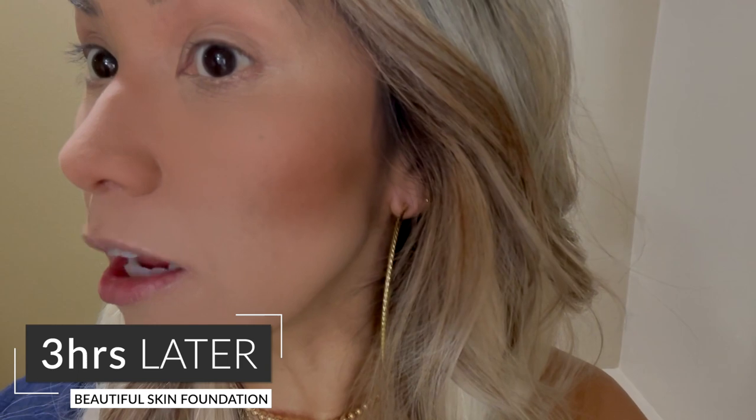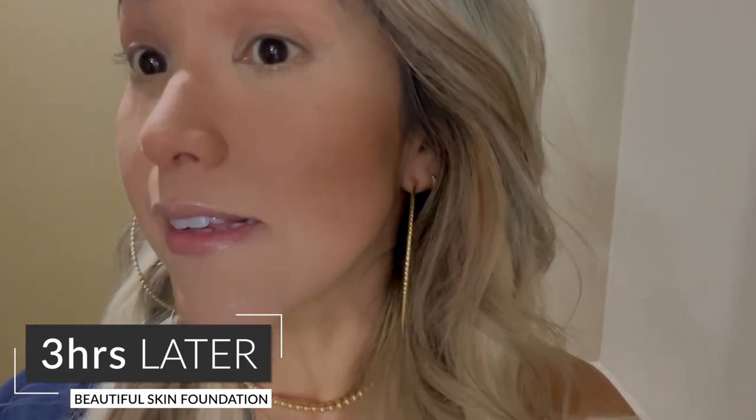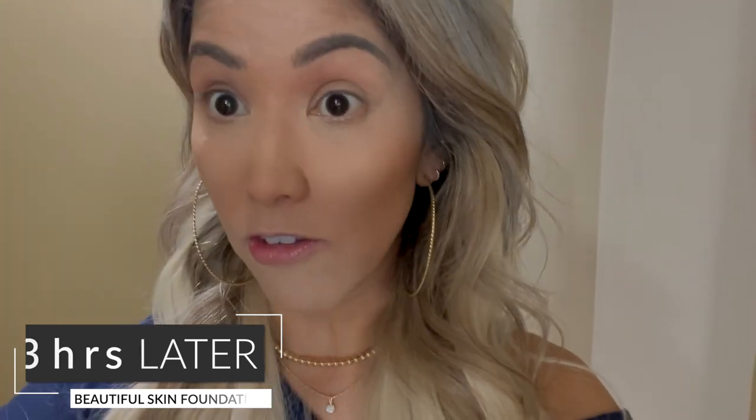Hey, GlamFam, I wanted to check in really fast. I've had this foundation on for 3 hours now, and I just want you guys to see how it's working on my skin. It is very, very beautiful. It hasn't cracked, creased, or anything. So I'm gonna go film the rest of this video, and I will see you guys at the end of the night.